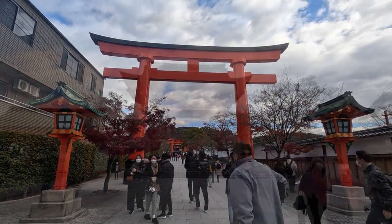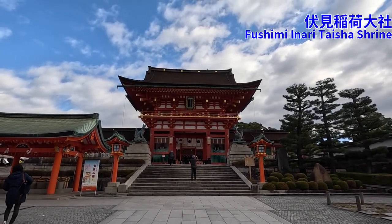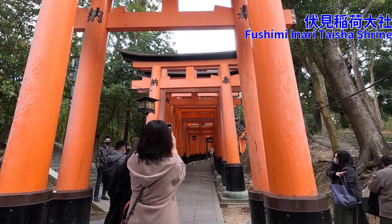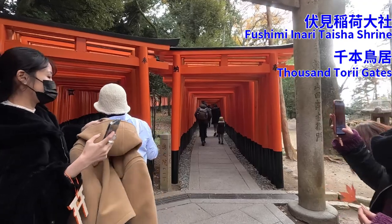Kyoto City has many famous monuments and temples. One of the most famous temples is Fushimi Inari Taisha Shrine. Thousands of Torii gates are its most popular landmarks.